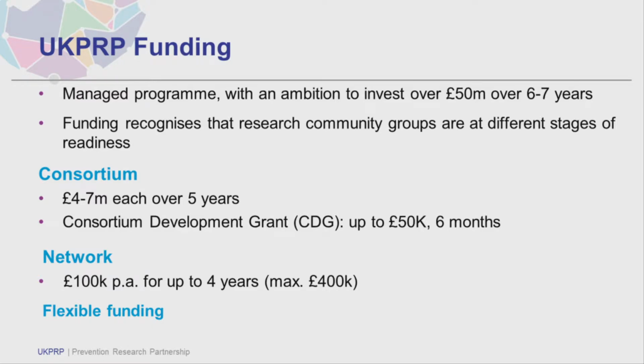So in terms of the funding that is available, as Sally said this morning, the funders have generated a £55 million funding pot that they're looking to invest over a 6 to 7 year period, in order to achieve the objectives of this managed programme. I think that's something that you should bear in mind. The money will be invested across 2 funding calls, and the second call went live 3 weeks ago. I'll describe the money associated with each award and then give a comparison of the features of consortia and networks, because I think it's worth reflecting on where people are at in relation to what these awards are designed to do.